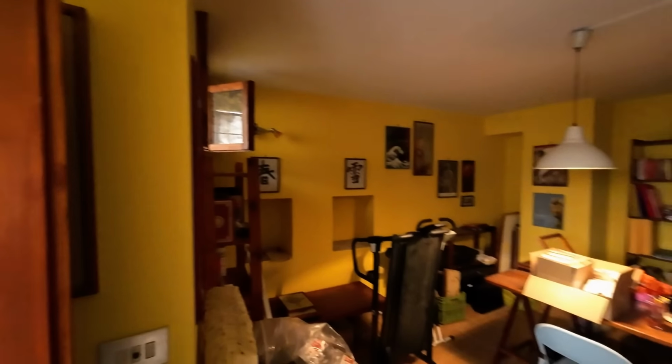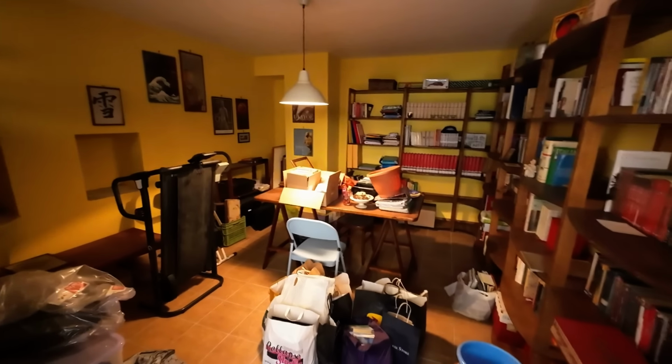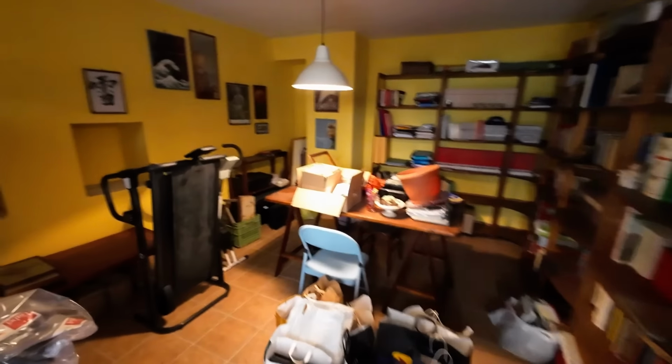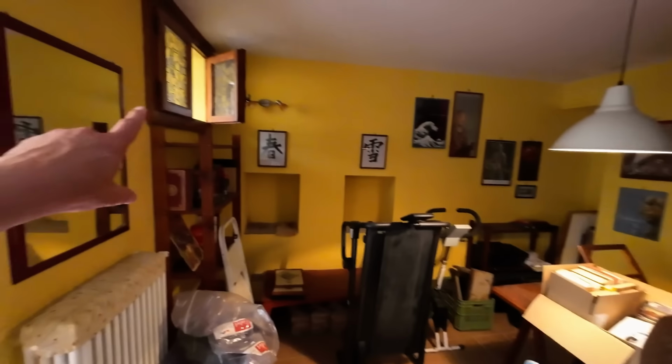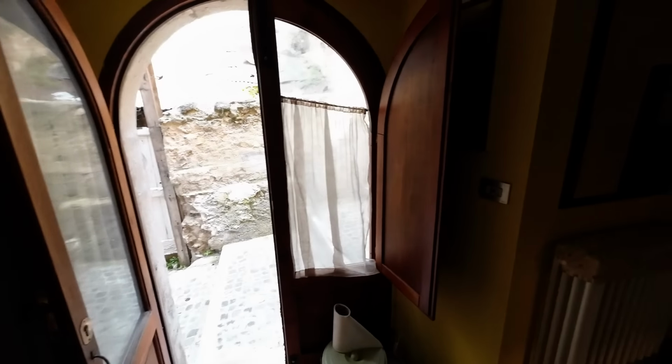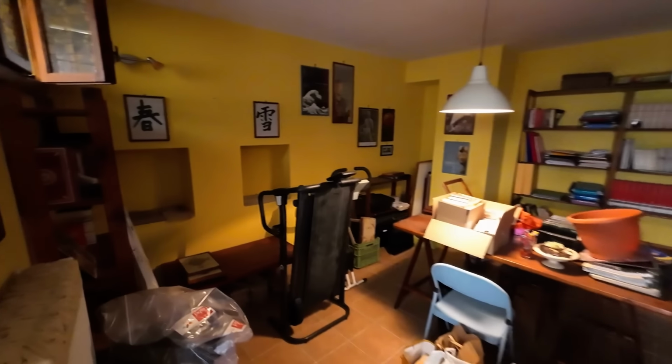So this room, as I say, it is classed as a cantina. Whether it could be officially changed into a bedroom, I'd have to check with my geometer. There is a window there, and there is light here, because it all depends how much light comes into it as well. But at the end of the day, there's nothing to stop you putting a bed down here.